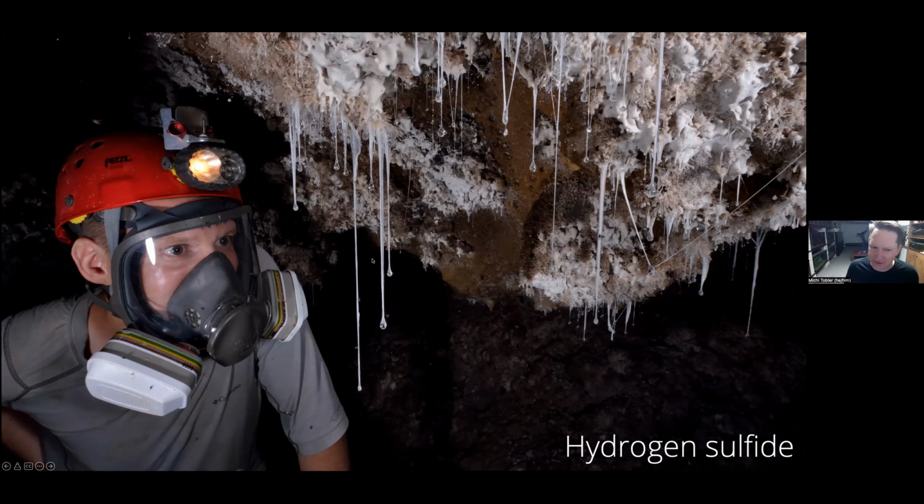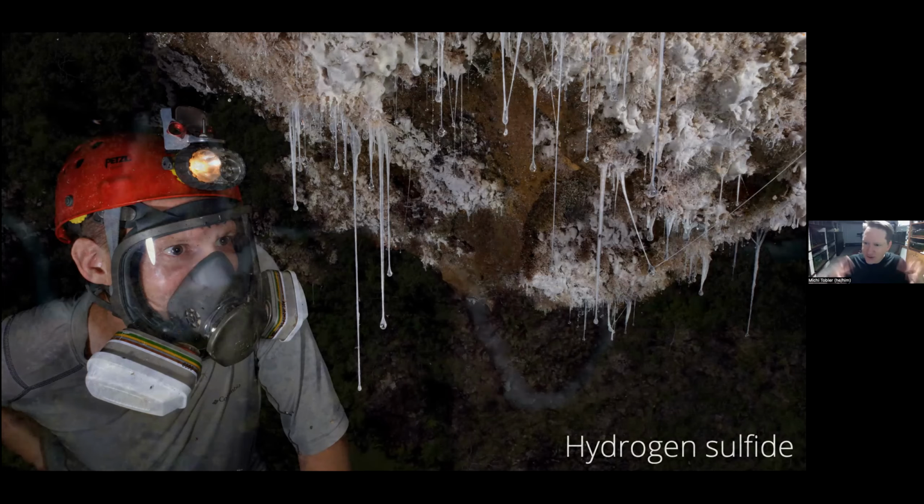But then on the other hand, and you can see this by me wearing this gas mask, hydrogen sulfide is also extremely toxic for all organisms that are aerobic. And it's because it interferes with mitochondrial ATP production, and fairly low concentrations of sulfide are actually deadly. And so to me, this was really interesting as a graduate student. How can these fish survive not only in absolute darkness, but also in the presence of this highly toxic chemical?